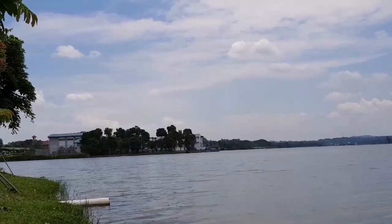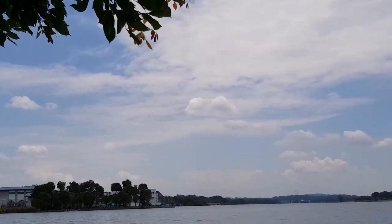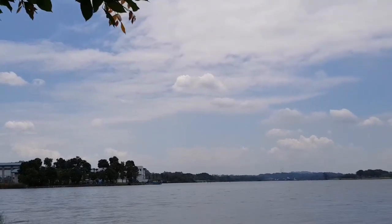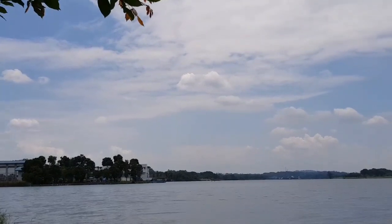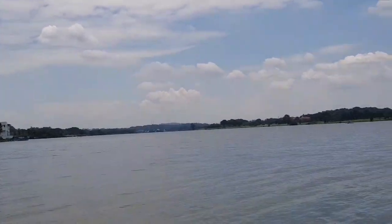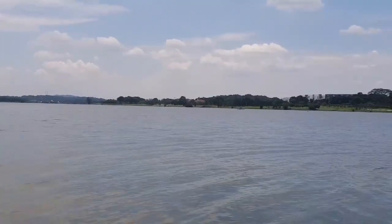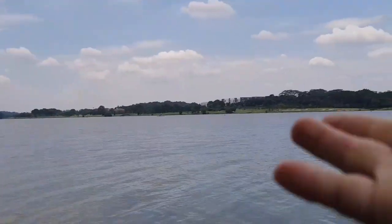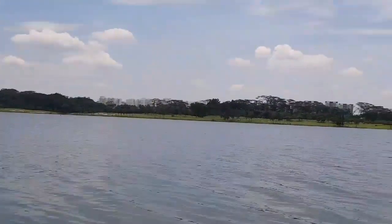Yishun Seleter Reservoir. As you can see, guys, look up and you can see the skies. The color of the sky is very relaxing. And you can see it's very blue and white. And of course, guys, with the combination of the water and of course the greenery. As you can see, guys, the greenery over there. I see skies of blue.